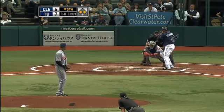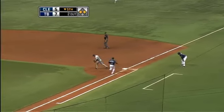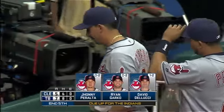A 1-0 count. And a ground ball to short. Cabrera to Carroll at second, to first base. They get the 6-4-3 double play, and the Rays do not score. We're through 5, 7-5 Tampa Bay.